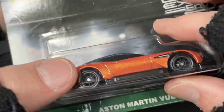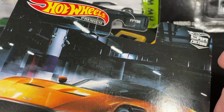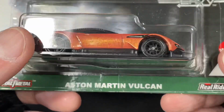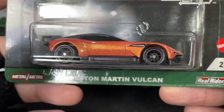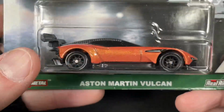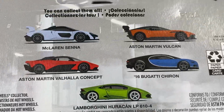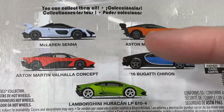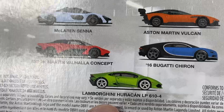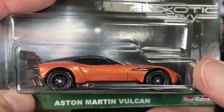And then I found this one, which was also very surprising. The Exotic Envy Hot Wheels premium sets, Hot Wheels Car Culture. I'm not sure if this is the newer one or the older one, but it's an Aston Martin Vulcan, which I have a really cool white and red and black one, but I haven't been able to find it. I opened up 11 cases and I couldn't find it, so I just gave up. But these are the cars in this set. I have a Bugatti, McLaren. There's an Aston Martin Valhalla right there, and the Lamborghini Huracan. A really nice set of Exotic Envy.